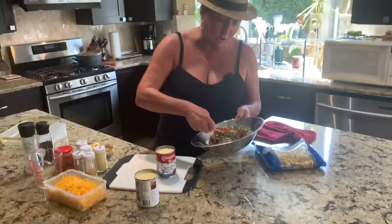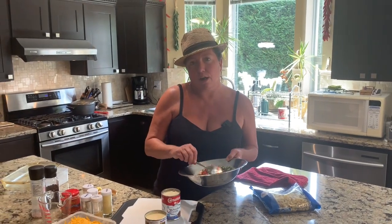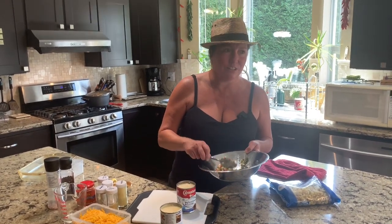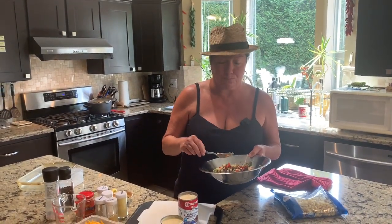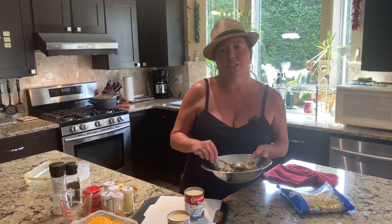Now, the reason I call this the Bahamian Macaroni Pie is because this particular recipe, we got on the bus one day in the Bahamas going into town, and the buses are really good there. They're actually newer than the buses that we have here in Vancouver. And everybody is so friendly there.